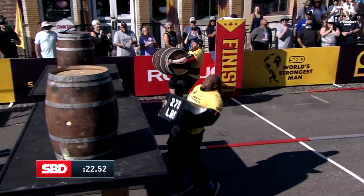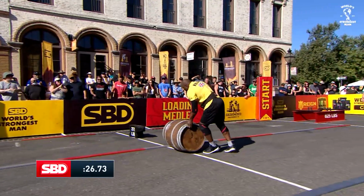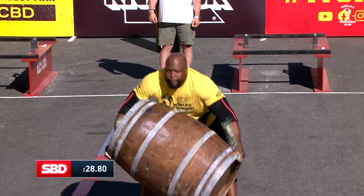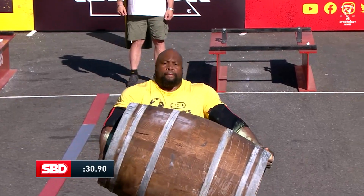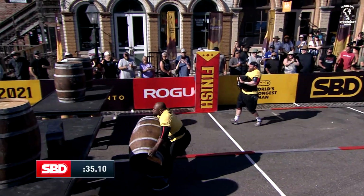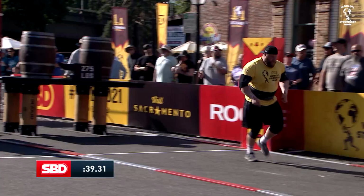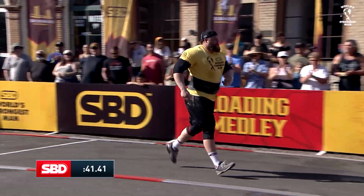You see Mark's chosen to do the anvil. You can pick whatever order you like in these first three implements. The barrel's a bit more cumbersome, but the anvil heavier at 275 pounds. Well, Felix, like a one-man pub delivery team, manages to right the barrel. Now it's back to the frame carry.